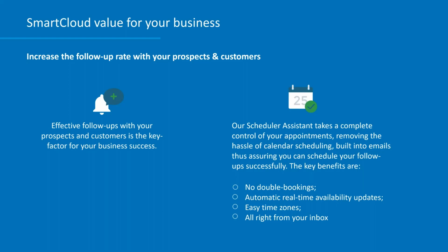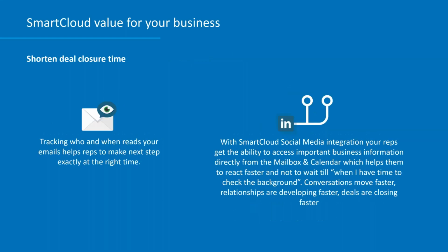The email calendar assistant allows your reps to offer more than one time slot for the follow-up, and thus significantly increases the follow-up rate with your prospects or with your company's customers.